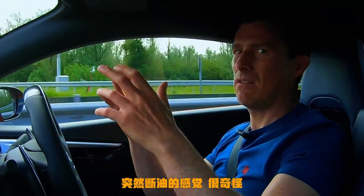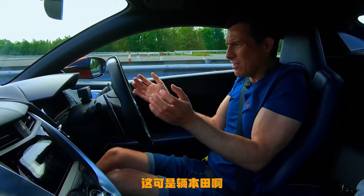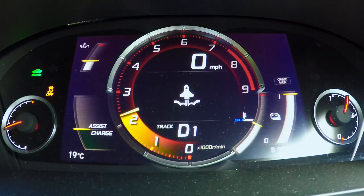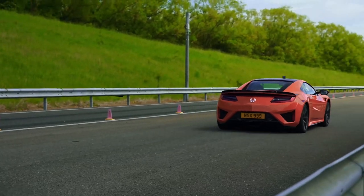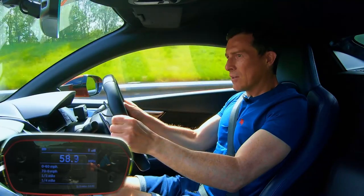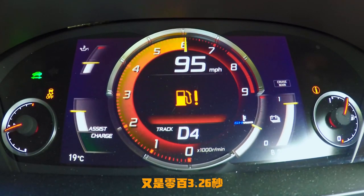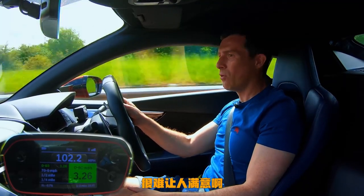So I went, odd. It's a Honda, it's supposed to be super reliable. What's going on with this? Let's do it. Launch, go. Oh, slightly better, 0-60, 3.26, did it again. Didn't like it at all.